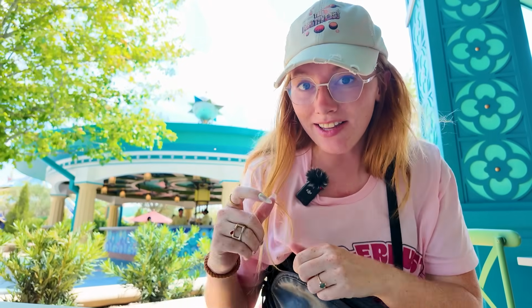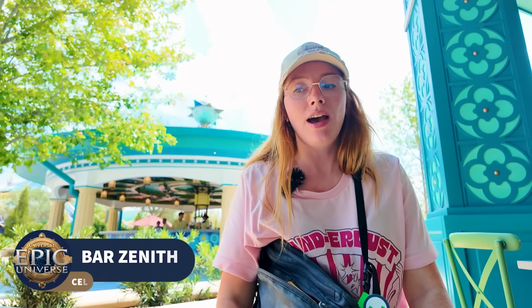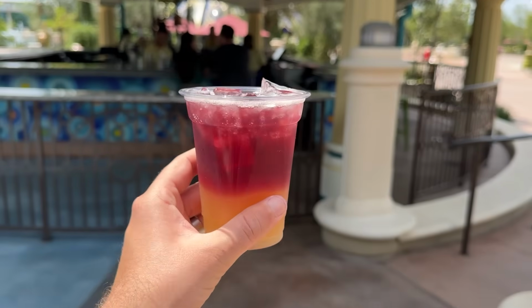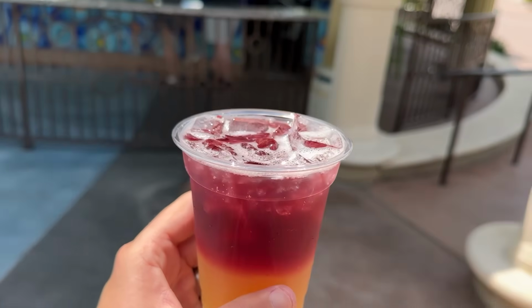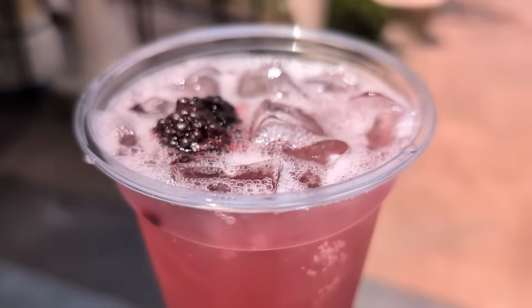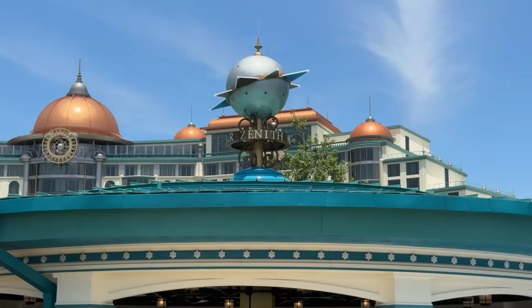This is Bar Zenith, this pavilion right here. It is a full bar with very strong and very unique drinks. We tried one called the Red Shift here that was, I think, bourbon and wine. Very strange. Lots of interesting drinks on the menu here. If you like a themed cocktail, this spot's awesome. It's also an easy walk up outside, super easy to come and get a drink here.